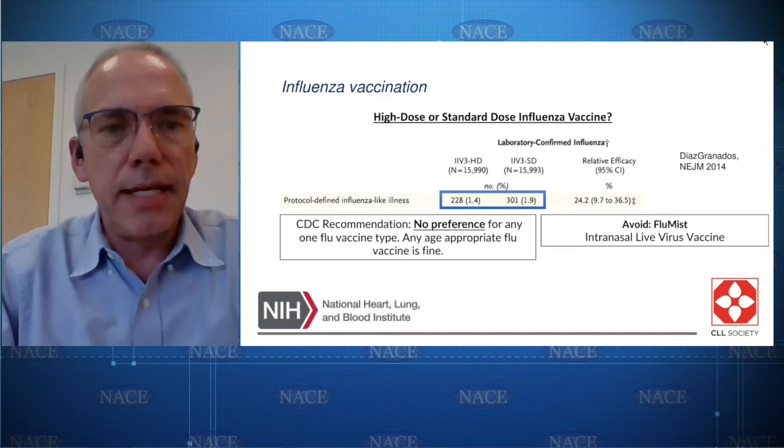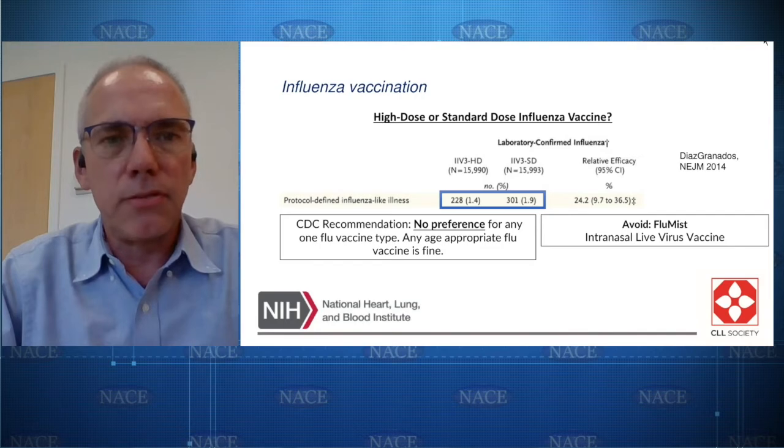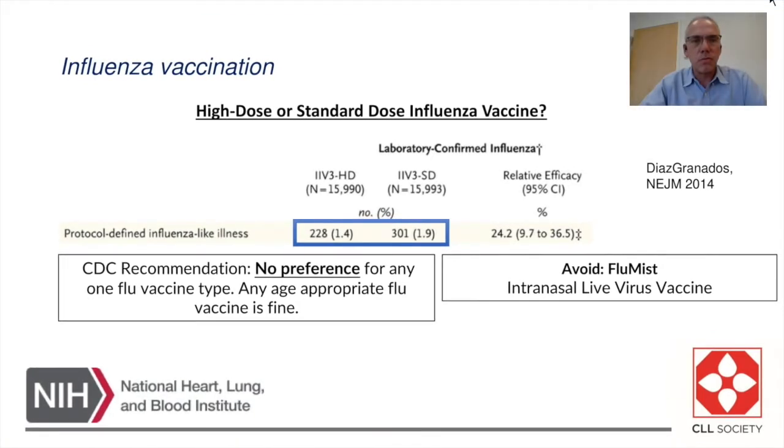For influenza vaccination, I highly recommend you do get the influenza vaccine. And often the question comes up, should I get the high dose or the standard dose influenza vaccine? This is data from a New England Journal paper reporting on a comparative trial testing 2 doses of the influenza vaccine in healthy individuals older than 65. The high dose vaccine protected patients very well, with only 1.4% of participants having influenza-like illness during the observation period. The standard dose was also effective, but slightly less, with 1.9% of patients developing an influenza-like illness. So this study concluded that for patients older than 65, the high-dose vaccine is more effective.